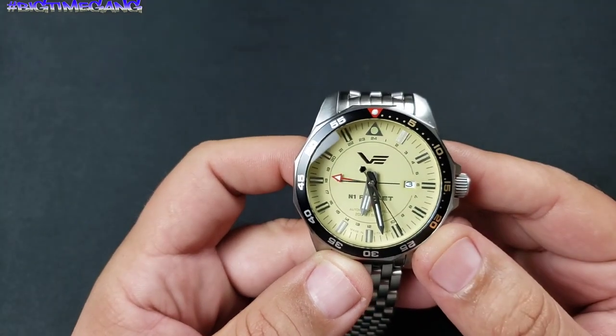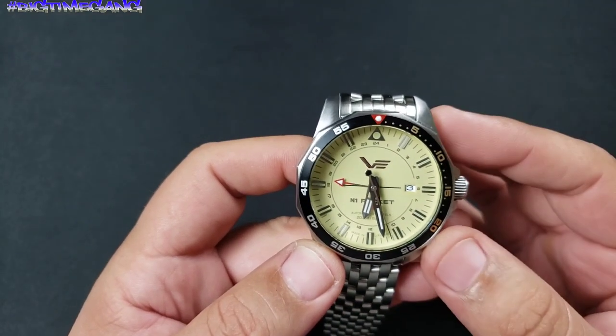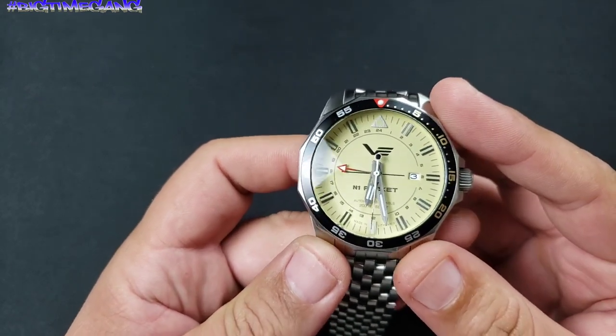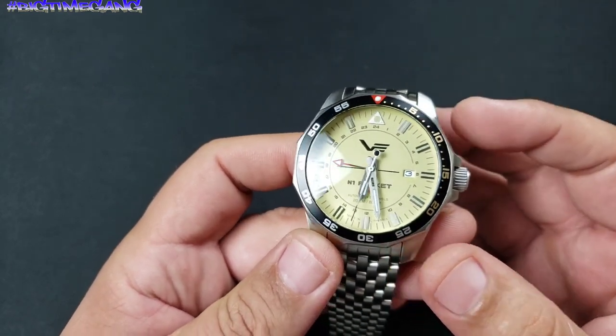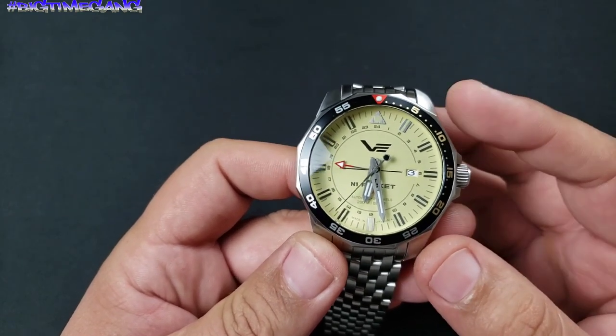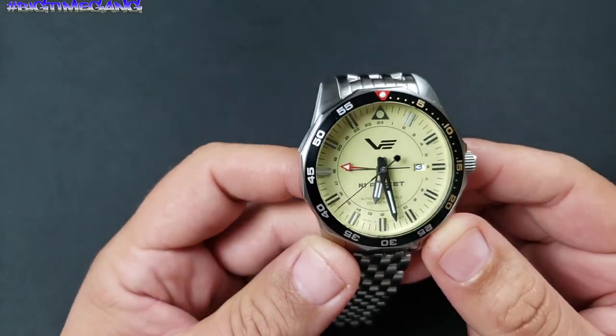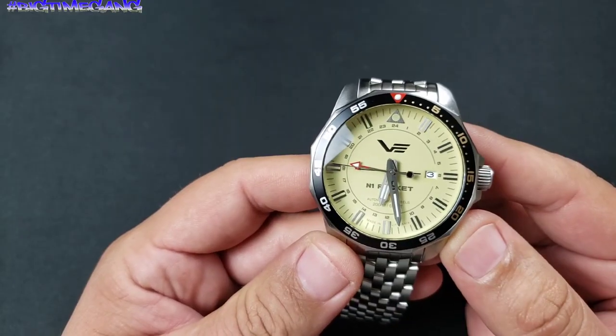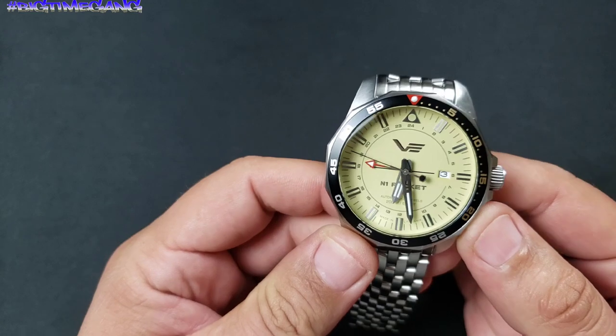And I've kind of heard from Abe and others that K1 crystal is supposed to be, when it's that thick, more shatter resistant and more scratch proof than sapphire. I don't know how true that is, but that's what they use. And it is one thick piece of crystal.